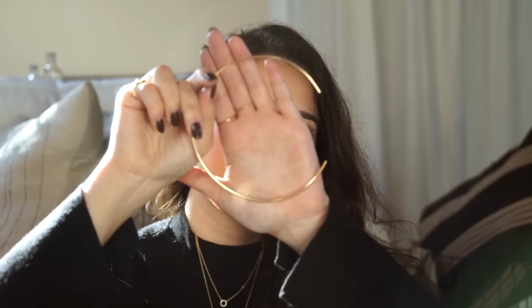And finally, my very last piece of jewelry is another choker, and I got this from Etsy a long time ago, and it just looks like this. It's just a wire choker. What I like about this is that I can actually open it a little more so that it hangs a little lower. So instead of it being here, I can wear it like this.